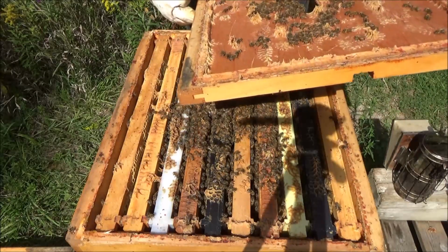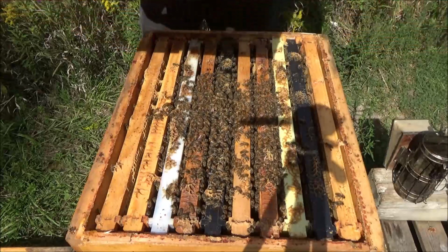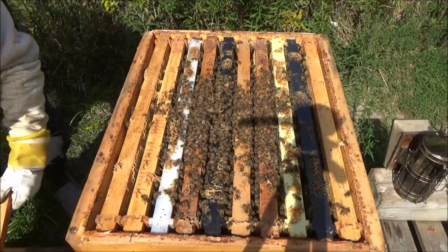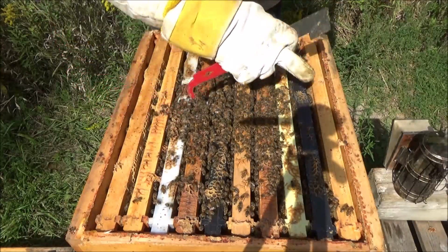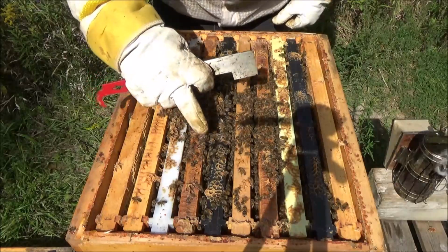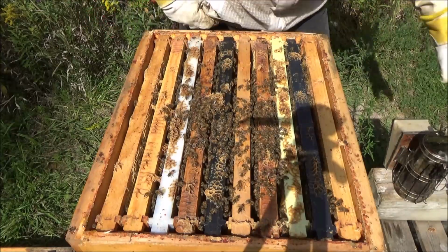Maybe you can see a previous video where I always say this and I never find her. And last time I came out, I did find the queen on this inner lid. Don't see a queen now. So you see a good center mass right here of bees. That tells me there's probably brood on these 4 frames, and if there is a queen up here, she might be in this vicinity. Let's have a look.